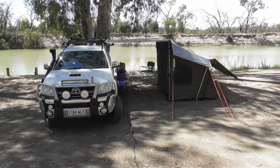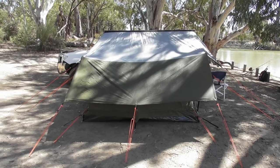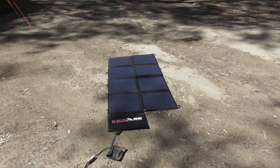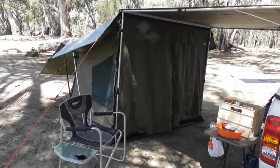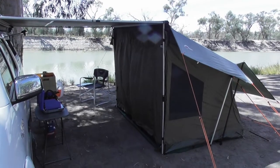The tag-along tent zips straight onto the awning of the Hilux. It's not designed to be freestanding, although with a couple of extra poles you can make it so. 200 watts of solar power is more than ample to run the fridge, camp lights and charge camera batteries. I managed to bring two of the incorrect sized poles for the fly sheet, but I'll sort that out.